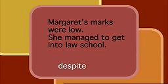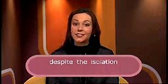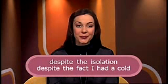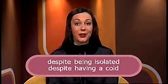We can also join the sentences using despite. Despite having low marks, Margaret managed to get into law school. Despite can be followed by a noun. We can say, despite the isolation, or despite the fact I had a cold. Or it can be followed by a verb. When it's followed by a verb, we use the participle form. For example, despite being isolated, or despite having a cold.